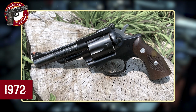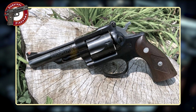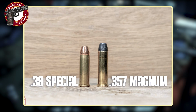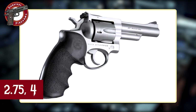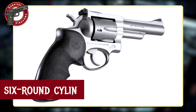Introduced in 1972, this double-action revolver was designed to meet the needs of law enforcement, the military, and civilian shooters alike. Chambered in .357 Magnum, it could also shoot .38 Special rounds, giving it flexibility for both defense and practice. It was offered in 2.75, 4, and 6-inch barrel lengths, and came with a 6-round cylinder.